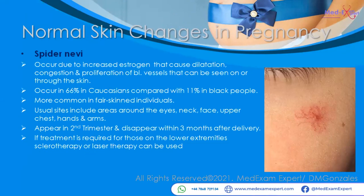Another normal skin change in pregnancy is spider nevi. It occurs due to increased estrogen that causes dilatation, congestion, and proliferation of blood vessels that can be seen on or through the skin. On the contrary, if striae gravidarum occurs in dark-skinned women, spider nevi occur in Caucasian or fair-skinned individuals: about 60% of Caucasian women compared with 11% of Black people. The usual sites include the eyes, as in the diagram, the cheekbone, the neck, the face, the upper chest, the hands, and the arms. It usually appears in the second trimester and disappears within 3 months after delivery. If treatment is required, especially for those in the lower extremities, sclerotherapy and laser therapy can be used.